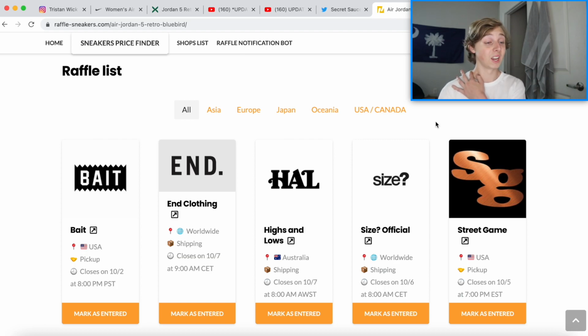$250. The only ones that would be worth it to enter in the End Clothing one would probably be the bigger sizes, but I wouldn't even risk that because I think it's like $35 shipping too. So yeah, End is always taxing the raffles. That's crazy. Only worth it maybe if you're overseas, but I don't even know about it there. So yeah, that's crazy, but still some raffles, so that'll all be linked down below.